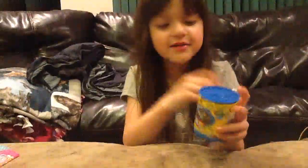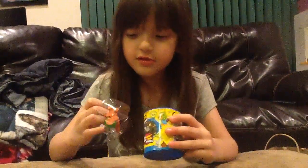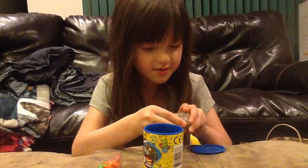Yeah, let's put these guys over here. We're not looking at them. There we go. That's better, right? We got one of the squishy ones. 2 of the squishy ones. Oh my gosh, these are so weird. I wish I got one of the poop ones. It's like poop. It's so weird.